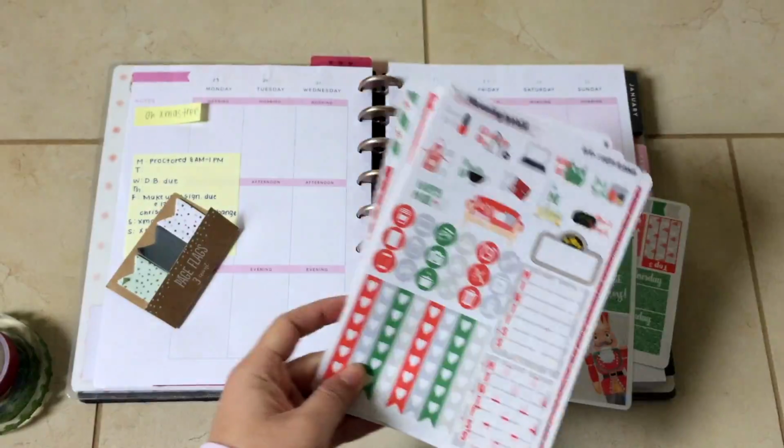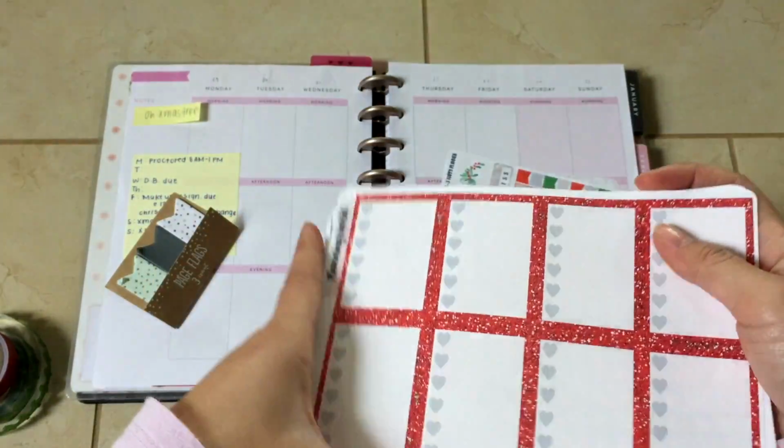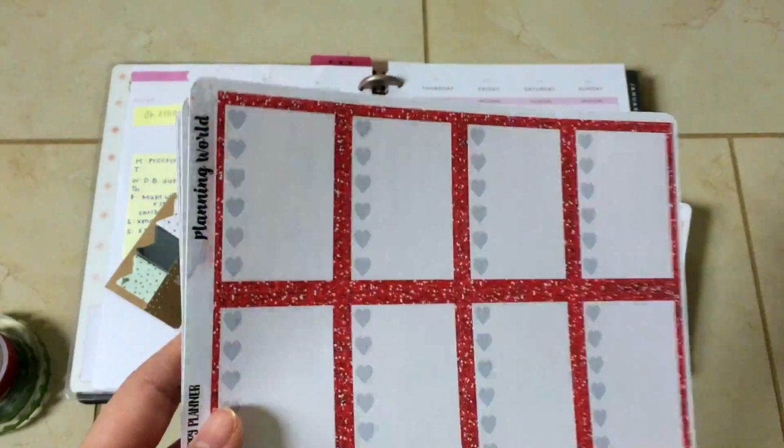Oh, so yeah, that's all. Oh, and then this too, I forgot about these, the full box checklists. I try to use these, but I feel like I never have enough things to do to actually use them.